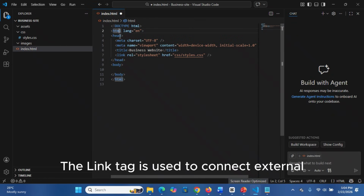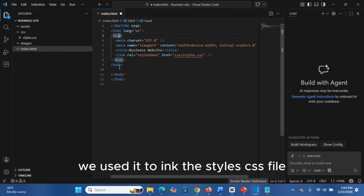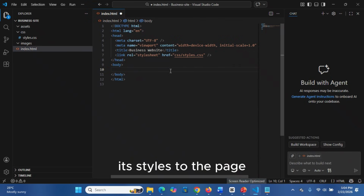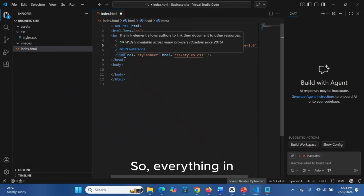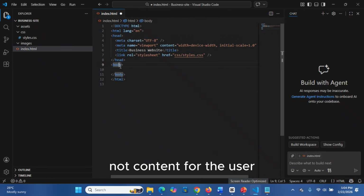The link tag is used to connect external resources to the page. Here, we used it to link the styles.css file. It tells the browser to load this style sheet and apply its styles to the page. We use this to separate styles from structure to keep the code clean. So, everything in the head tag is instructions for the browser, not content for the user.